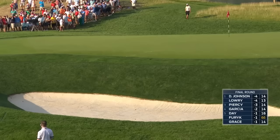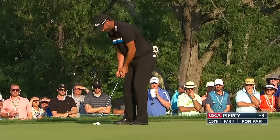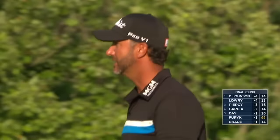Back to 15. Piercy now for par. He's got to have this. So clutch for Piercy. What a nice clean scorecard that is. Just the opposite of yesterday when he started off double bogey, bogey.